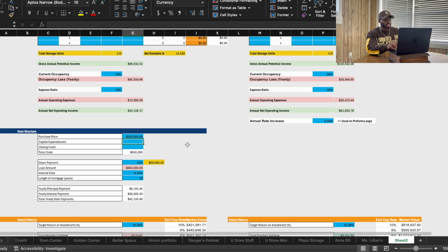There might be some things that you're going to have to go in and update, things to consider. But 12.5 sounds good to me. On a facility this small, you shouldn't have to spend a lot because you already have an electric gate going. You have cameras already there.